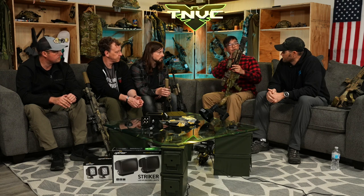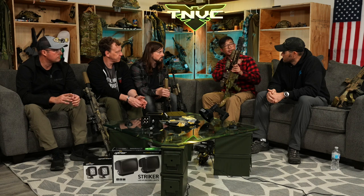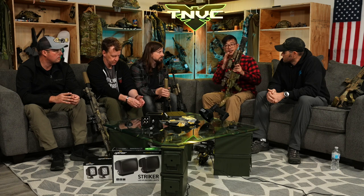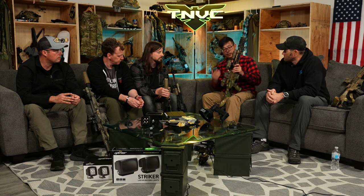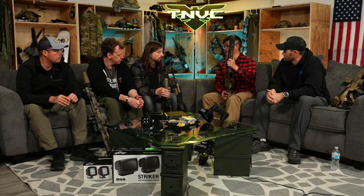So this suppressor cover kind of keeps the heat contained, so it's not interfering with that thermal image. And also, it's not something that gets talked about a whole lot, but especially if you're using a suppressor, the heat coming off the suppressor can actually also mess with your IR aiming laser a little bit as well. You get a little bit of wavering as it goes through the heat. So that's this HK416 here.